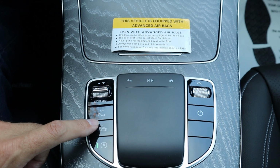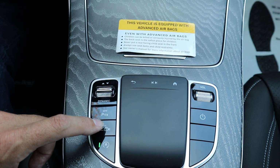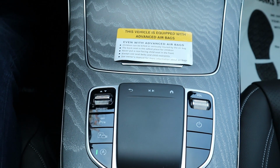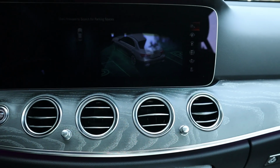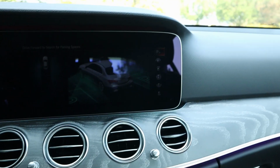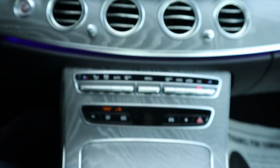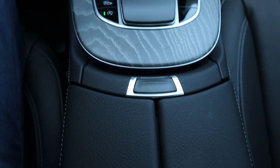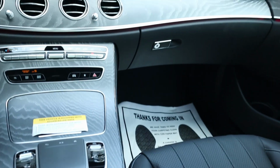So here is your parking assist. Drive forward to search for parking. Oh, this one's got the Parktronic, so let's see if we're going to be able to park it by itself. We're going to drive it, and we're going to see where that parking space is. But before we do that, let's do one thing. I'm going to do it when I'm driving. Okay, nice deep storage compartment right here, USB-C charging port. That's an extra charging port for your phone or anything that you want to charge up.